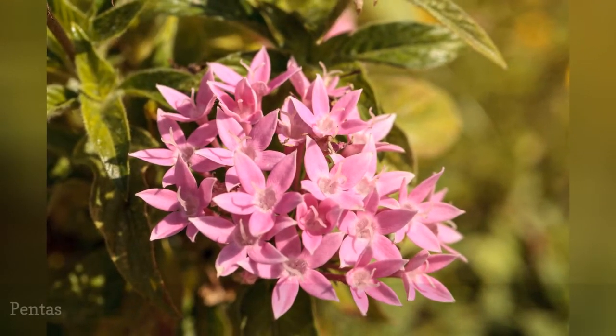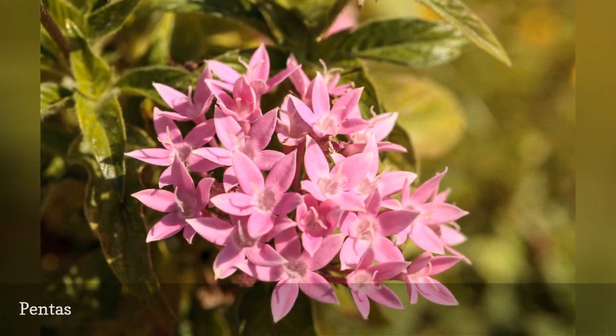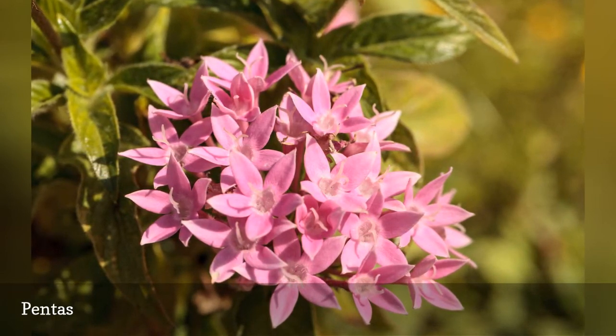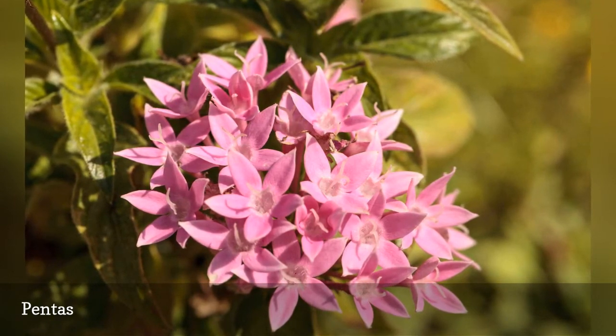Few plants have the pollinator appeal of the free-flowering Pentas plant, Pentas lanceolata. Cheerful star-shaped flowers bloom in fat clusters of white, pink, lavender, or red all summer long on mounding plants that reach 18 to 24 inches in full sun.